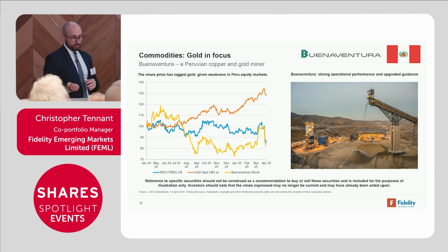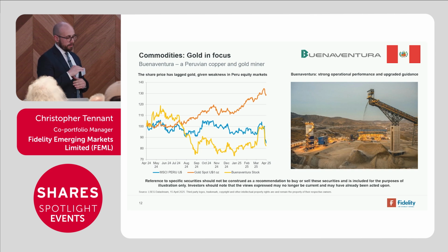Despite the fact that it's had incredible operational performance, they've upgraded their production guidance. They just had results today, which were very strong, and so it's been a huge laggard versus the gold price. You might think the gold price has gone up so much, these miners must have all kept pace, but that's not been the case at all. There are various gold miners out there that we find incredibly attractive. Many of them at spot gold prices are generating free cash flow yields well above 20%, and so we think there's a long way to go for gold miners if the gold price stays where it is today.